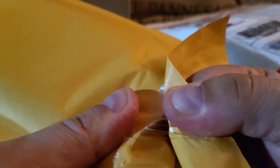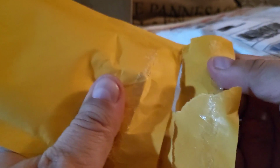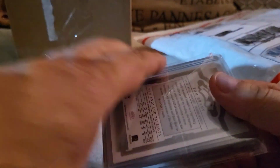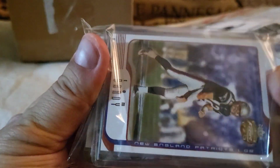So I reuse as many materials as I can. Geez, didn't do too good on that one, so I can reuse this, but I'll need some tape when I put this back together to ship something out. But just like all these cards coming in top loaders are gold for shipping.